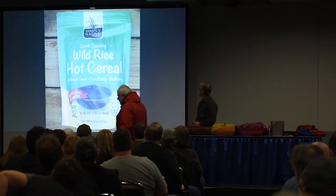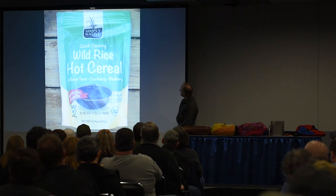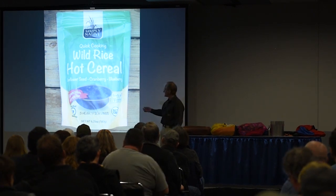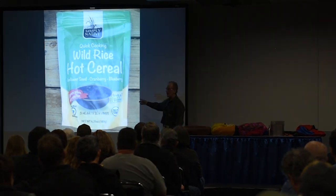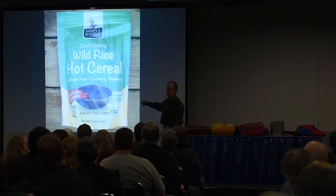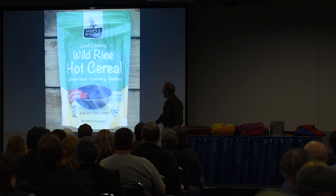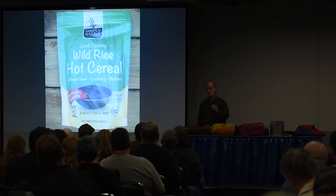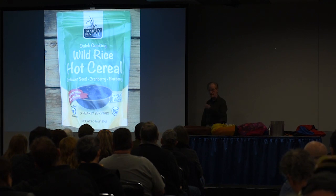Okay, and here's another product. This is a product that we discovered about a year ago. It's called Simply Native Quick Cooking Wild Rice Cereal. It's delicious. These people live not too far, in River Falls, Wisconsin, basically the same town I do. They discovered a way to pre-cook wild rice, and so they came up with this cereal with this wild rice. This is really delicious. I mix it half and half with oatmeal. But if you're looking for a different, really tasty breakfast in the morning, this is it.